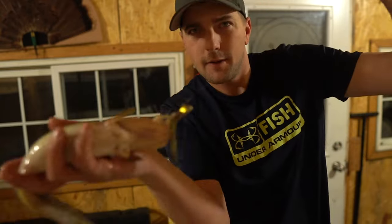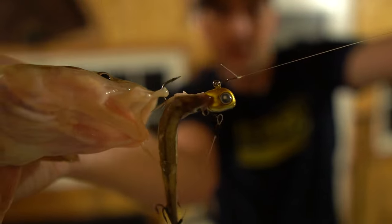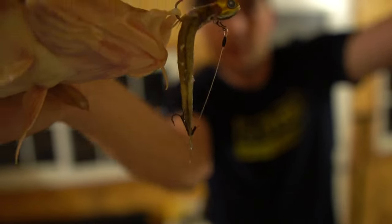All right. Got a nice burbot on that meathead jig right there. A stinger on the back.